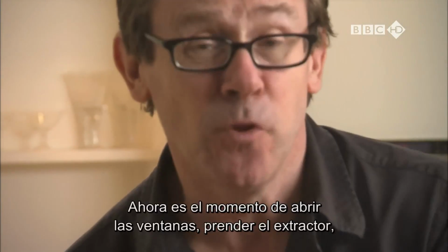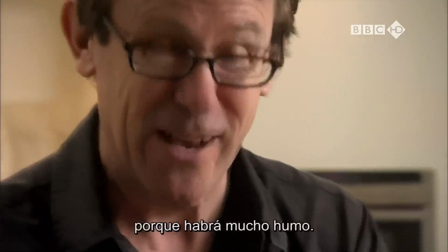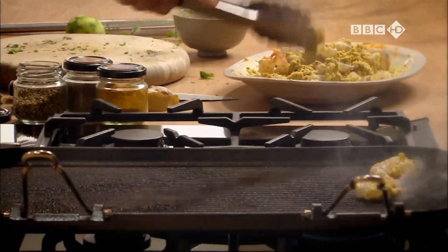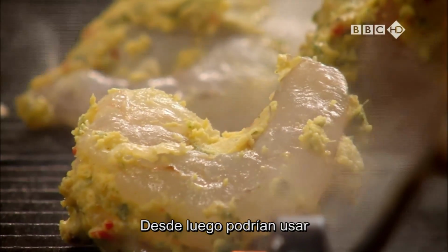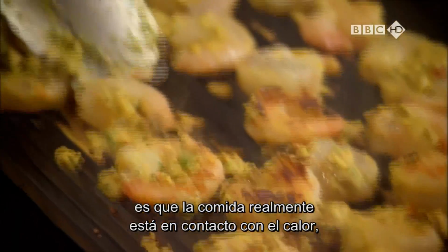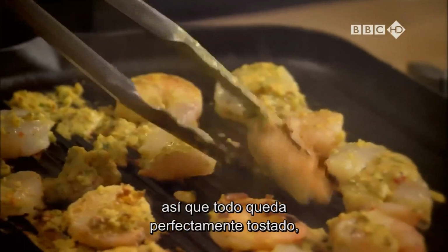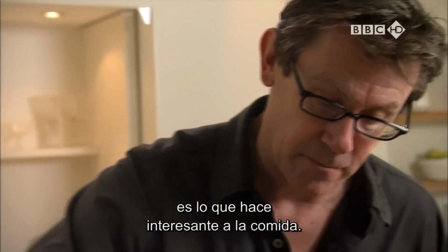This is the point to open the windows, switch on the extractor, turn on the fan. You're going to make lots of smoke. There's no reason why you can't do these under an overhead grill, but the great thing about using a ridged griddle pan is that the food actually touches the heat itself. So all the edges get toasty. It's when you get lots of crusty little bits. That's when it makes food interesting.